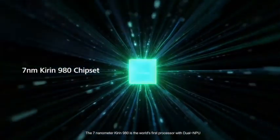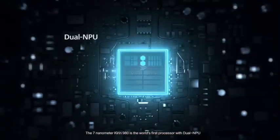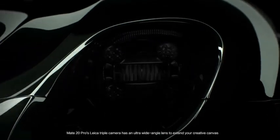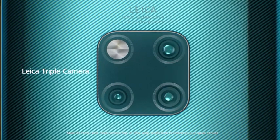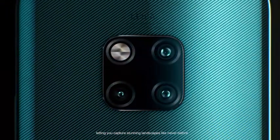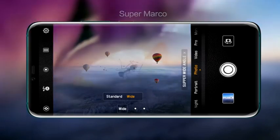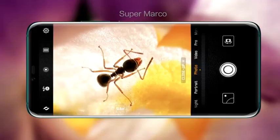The 7nm Kirin 980 is the world's first processor with dual NPU. Mate 20 Pro's Leica triple camera has an ultra-wide angle lens to extend your creative canvas, letting you capture stunning landscapes like never before. Super Macro is now clearer with even better details.